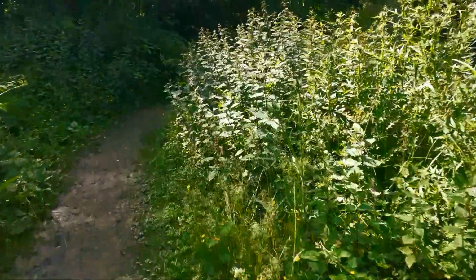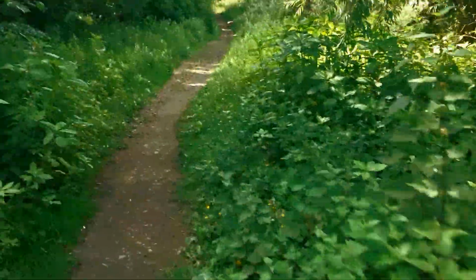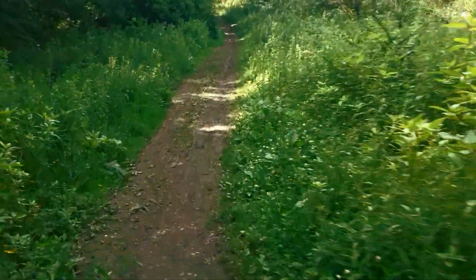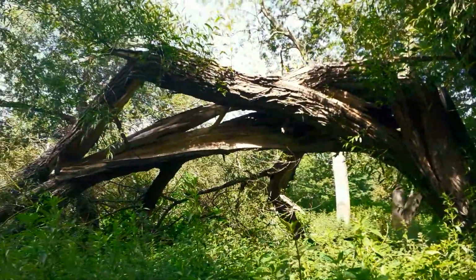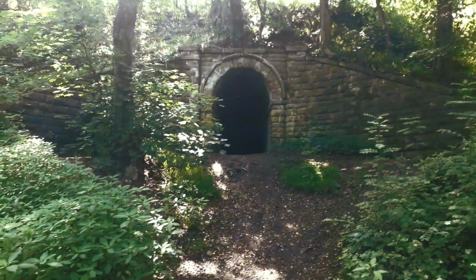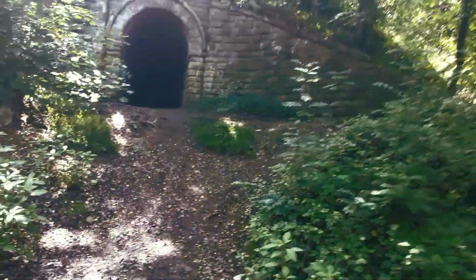Right, I think I'm on the right path now. It's confusing because there aren't any footpath signs on this end. Look, that looks pretty cool. Well, I didn't think to stumble across that. Looks like it's a tunnel. Not sure how much you're going to see.